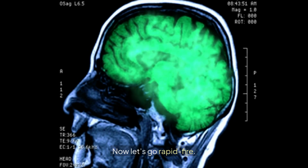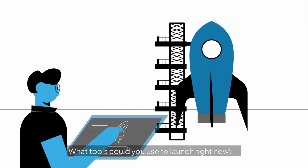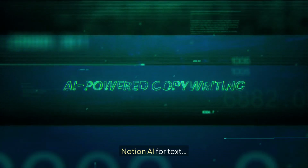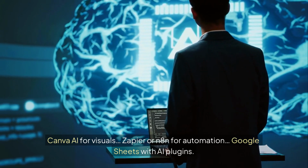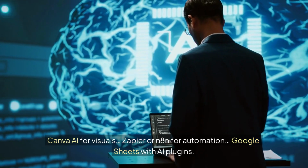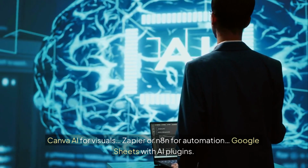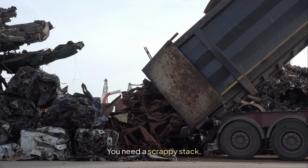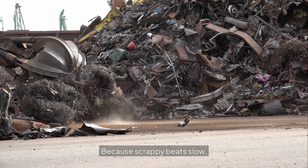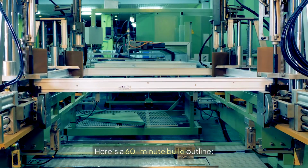Now let's go rapid fire! What tools could you use to launch right now? Notion AI for text. Canva AI for visuals. Zapier or n8n for automation. Google Sheets with AI plugins. You don't need the perfect stack. You need a scrappy stack. Because scrappy beats slow.